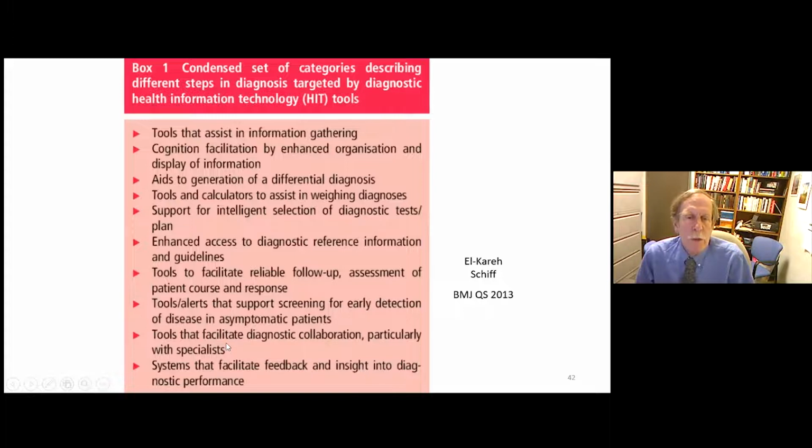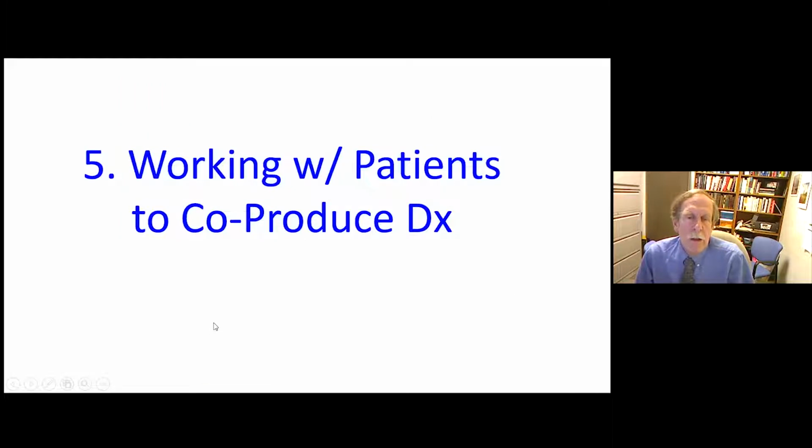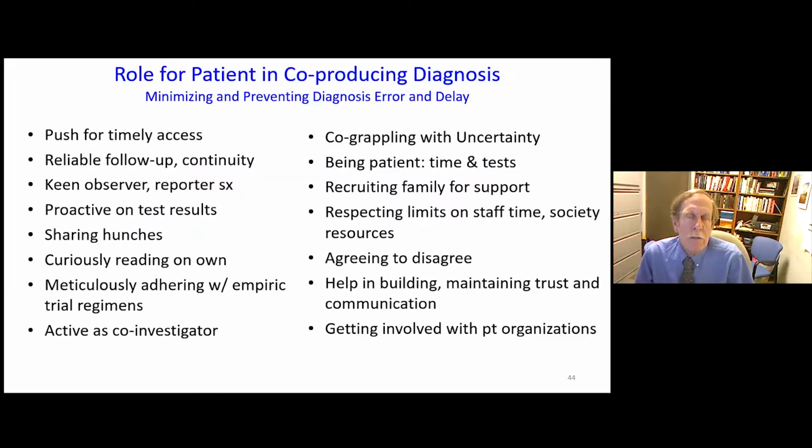Here's a rash, what do you think? What do we need to do? And then getting feedback on our own diagnostic performance. And then finally, working with patients. As I mentioned, this idea about co-producing diagnosis. And what are the kinds of things that we look to patients to help us do?